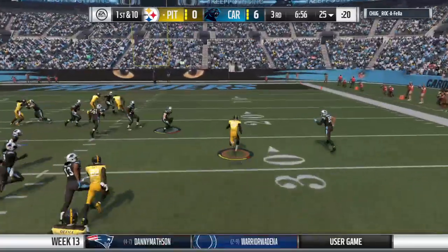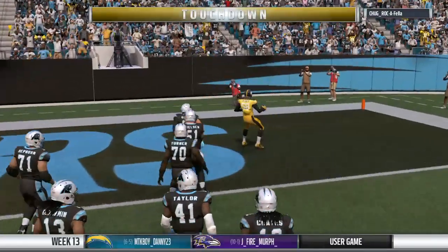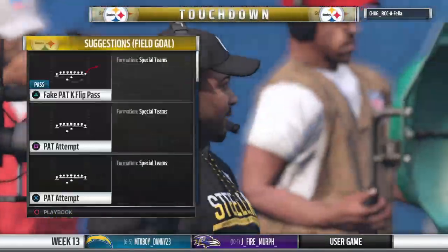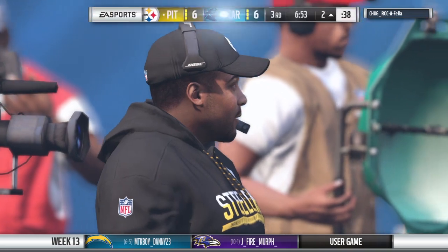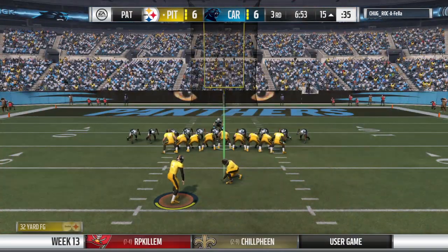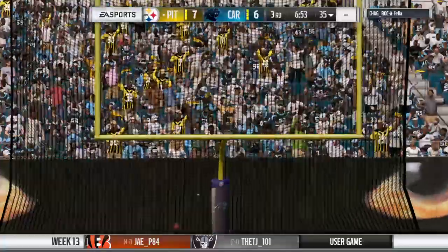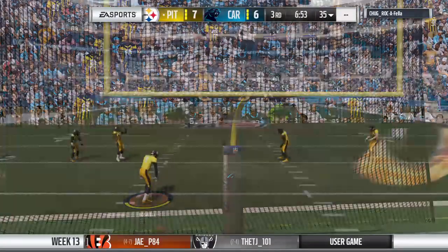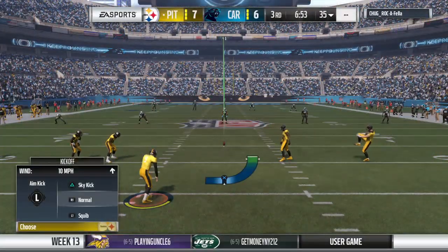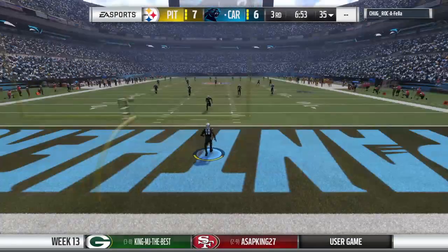Looking for Benjamin, but it's intercepted. A great read, and it's picked off. And he brings this one back. It's a pick six for a Steeler touchdown. Short throw pick six right there. Those linebackers, they love when those short throws come and those eyes get real wide, don't they? How about the anticipation on the play? Reading, reacting, and then the ability to catch the football and take it in the opposite direction.